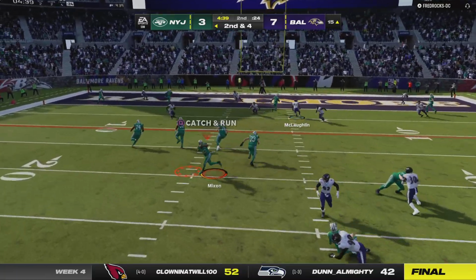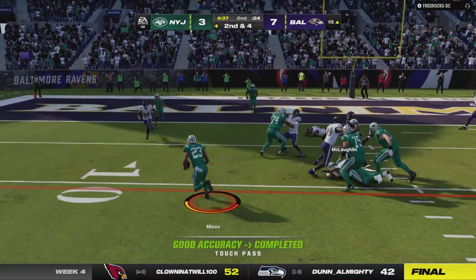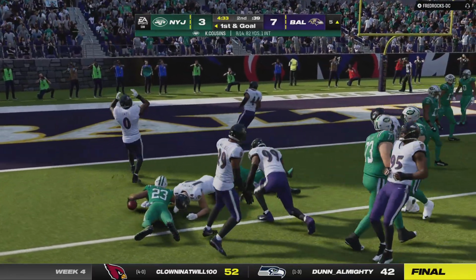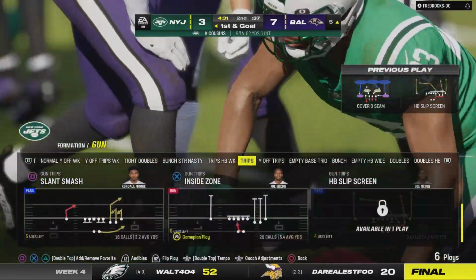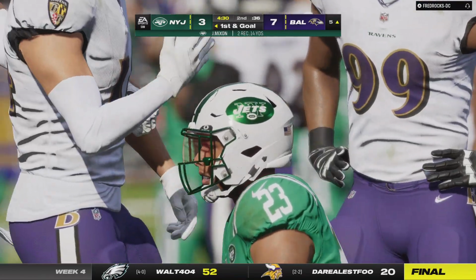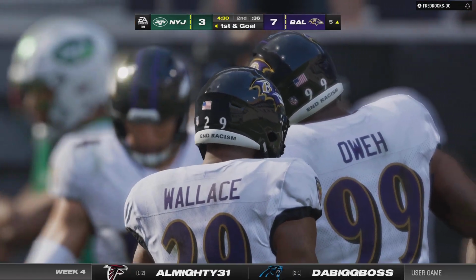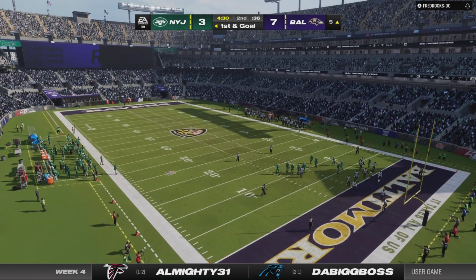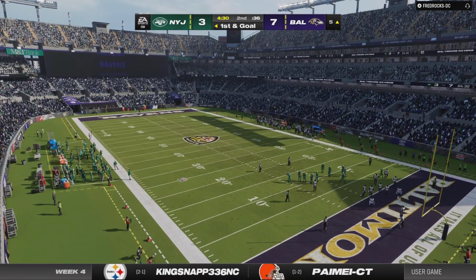Cousins. They'll set up the screen here to Mixon. And able to get him down, but he does reach the 5. It's a 10-yard gain there to set him up first and goal. And when you're throwing the ball downfield really well like they have been on this drive, it's really a nice time to work one of the screen plays in.